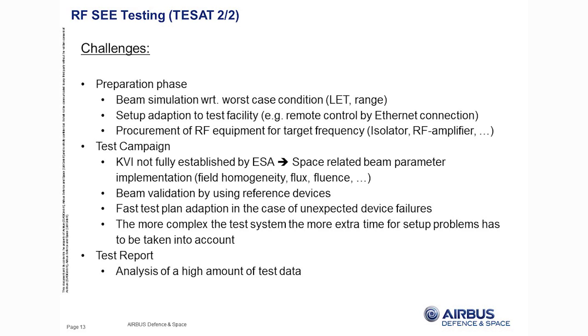Then, as I said, at the KVI we have to do some things, not only the beam simulation, but also that they provide the correct field homogeneity. We need to know the flux and fluence and so on. So these are things that had to be set up at the KVI. Afterwards, it was better for us to validate again the beam quality by using reference devices.